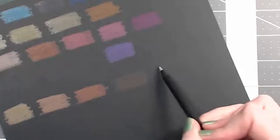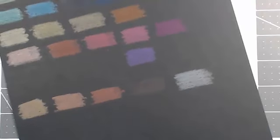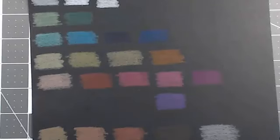Okay, this is the gray. Okay, and I'm obviously not gonna, I mean, I can put the black down if you want me to. You're not gonna be able to see it very much. Yep, just looks like scribbling. So that's what they look like on black paper.